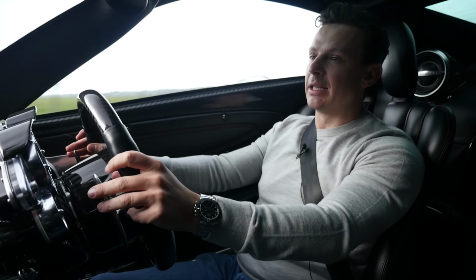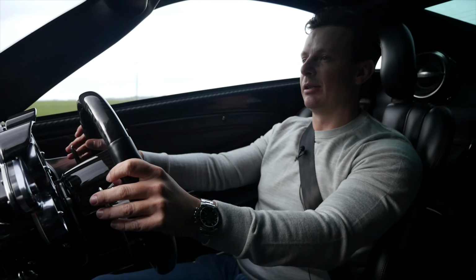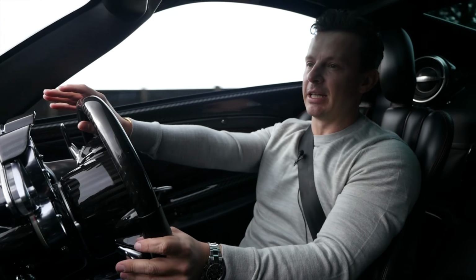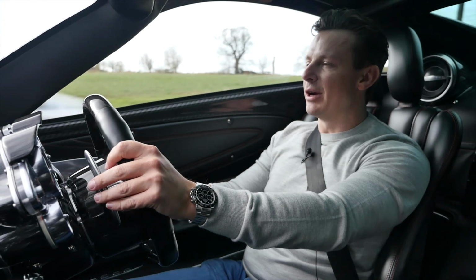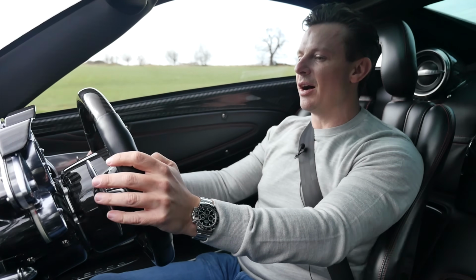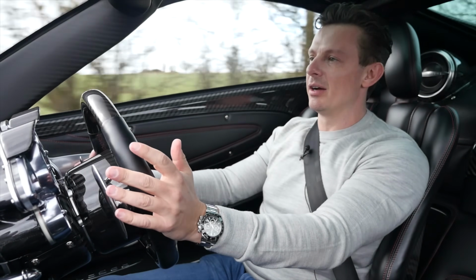One thing I love as well is if you look at the camera angle, what's different? The difference is I'm sitting in the right hand side of the car, not the left. And although it doesn't really bother me to drive a left-hand drive car, I would obviously prefer to drive a right-hand drive car. Let's talk numbers.